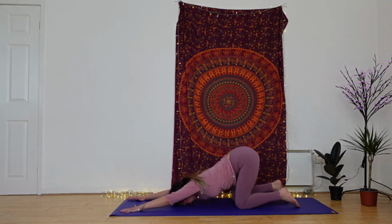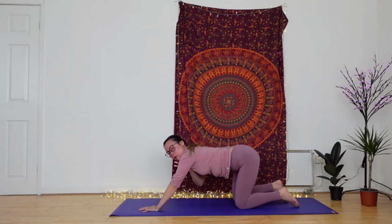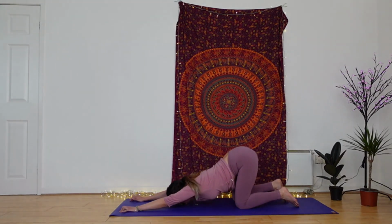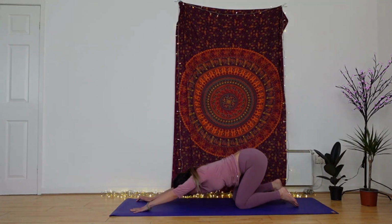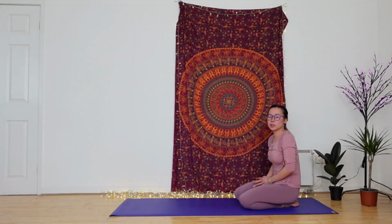Forehead onto the ground, making sure the hips are still up, just so that we can apply that gentle weight into the front upper part of the body. That's it. If you want to, you may walk the hands further forward, which makes it more intense in the upper part of the body. If it feels too intense, you walk the hands back, sit the hips a little closer towards your heels. Find where your edge is.